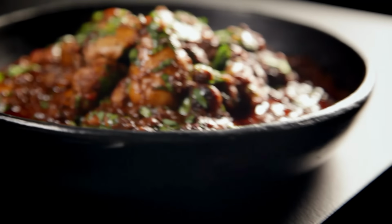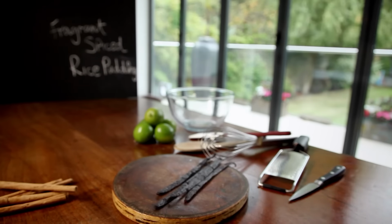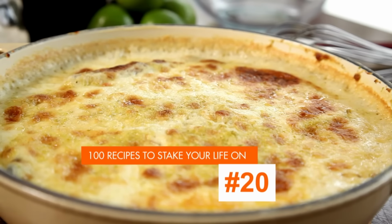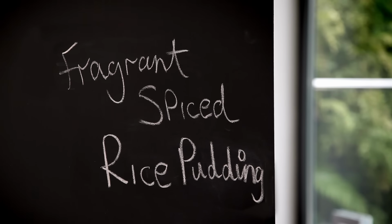Chili chicken with ginger and coriander, a simple, stress-free wonder. To keep old dishes fresh and exciting, it's great to get spicy. My next recipe is a time-honoured British classic, but with the addition of spices, it's given a new lease of life. Fragrant spiced rice pudding. I love cooking with spices, but you don't have to just cook savoury dishes. Using aromatics and spices across desserts takes your puddings to a completely different level.